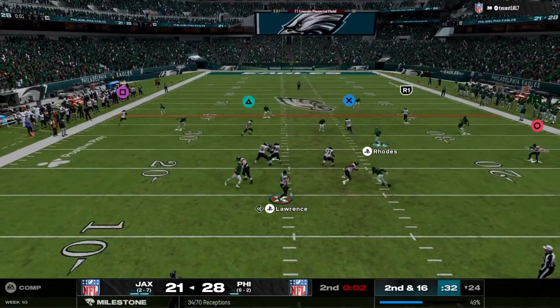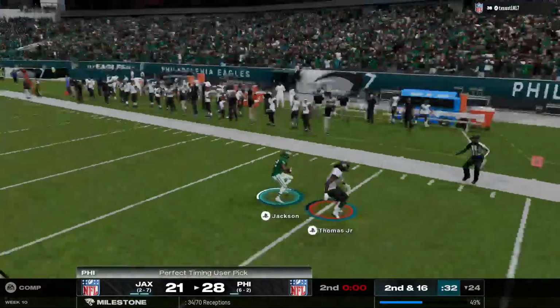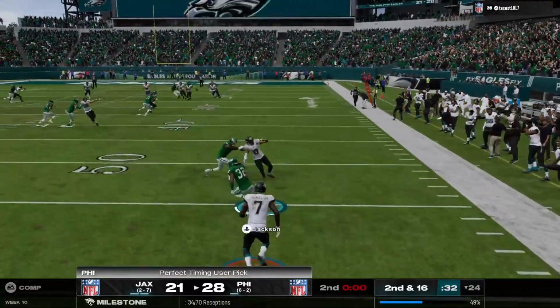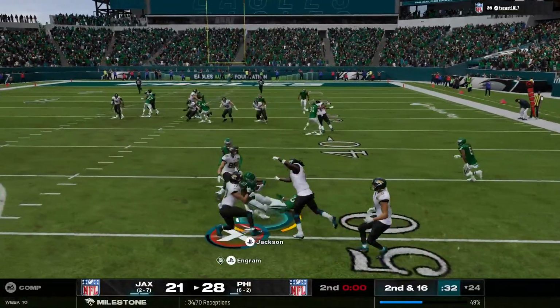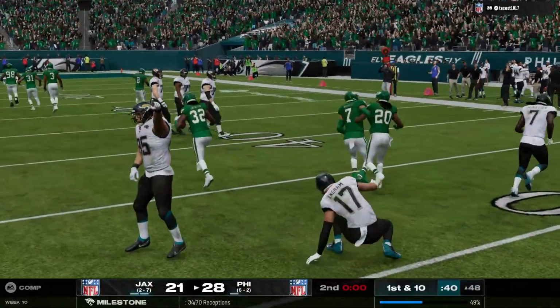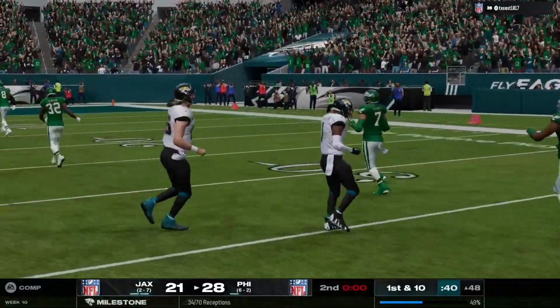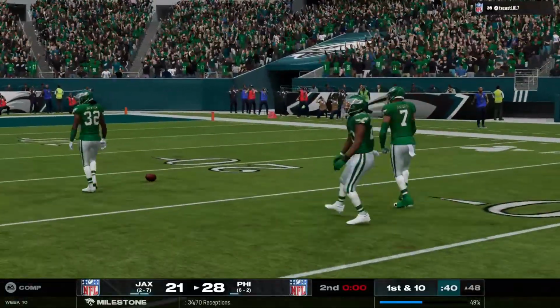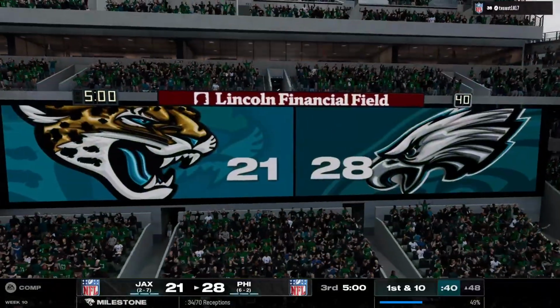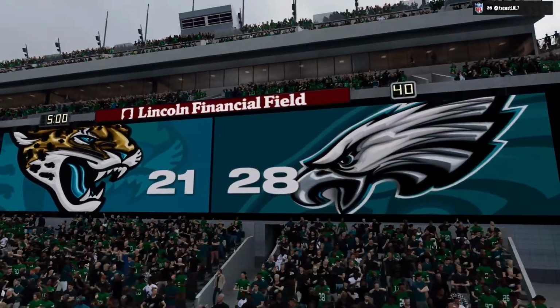Final play of the half. It's Lawrence. Looking long for Thomas. Well, that's the 3rd interception for Lawrence. Picked up by the USC man, Adoree Jackson. And he will be brought down on what will be the final play of this first half. First half in the books. You're watching the NFL on EA Sports.